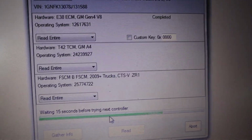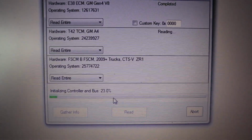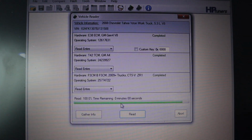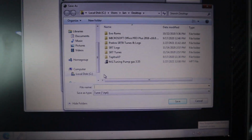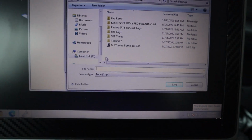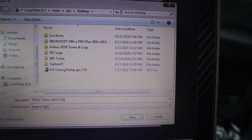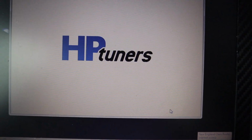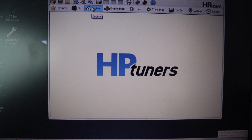ECM completed. We're gonna move on to the TCM and the FSCM. Ooh, CTSV. All right, now we're at a save your stock map pretty much. So we're just gonna name this one. All right, we're into the computer now, so we're gonna go to engine.